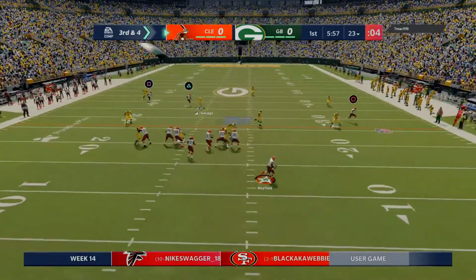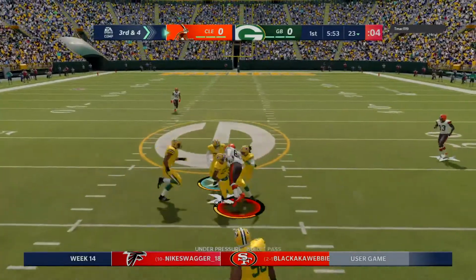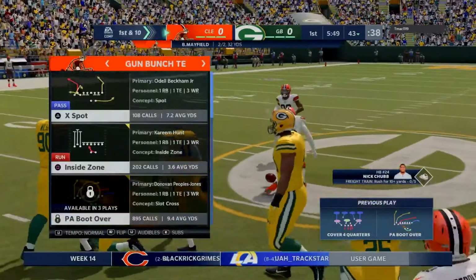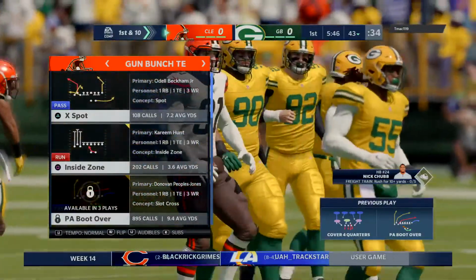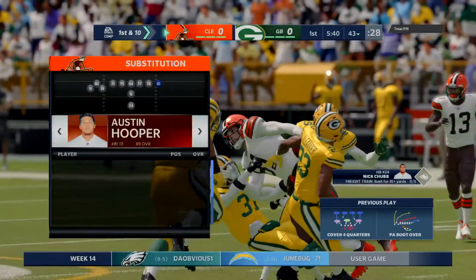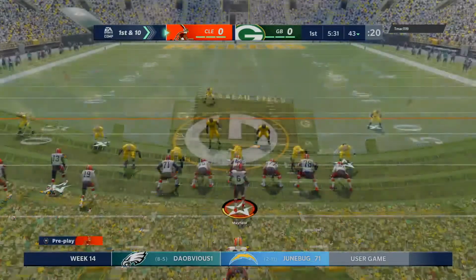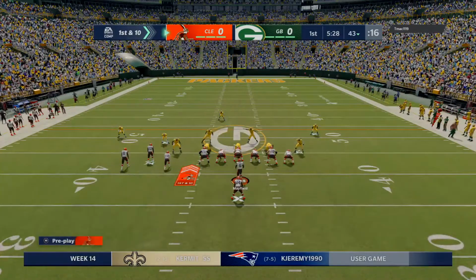Throwing, Mayfield. He'll buy some time right. And it's complete. Hooper. And they're going to get this beyond the 40 before he's taken down. Well, they were in search of a short gain on 3rd down, and they wind up nabbing over 20 yards. Back-to-back good plays have them on the move on 1st down.